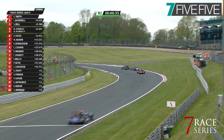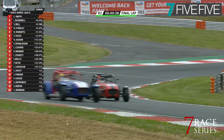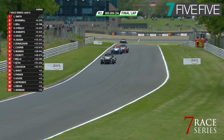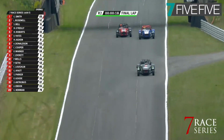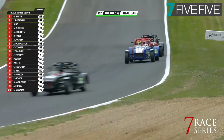Nose to tail into Surtees. Luke Rosewell then jinking around behind Gary Smith, trying to unsettle him, but Rosewell went in a little bit too deep there, comes out slightly further behind than he would like to be, and so now the tow is afforded to Stuart Bell, who goes one side and then the other, and that I think has let Gary Smith escape enough and brings the 2nd place battle back as the centre of attention.